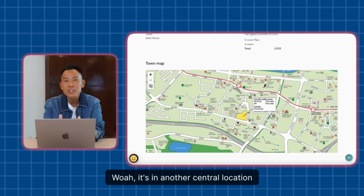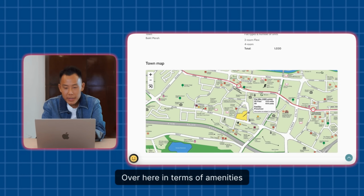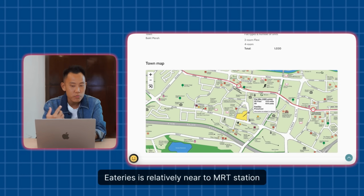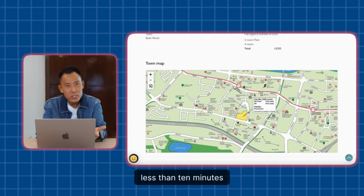Wow, it's another central location which is very, very near to Redhill MRT. Over here, in terms of amenities, it's great. It's near to a shopping mall, a lot of markets, eateries. It is relatively near to the MRT station. I think if you walk, it will take less than 10 minutes to reach the MRT.